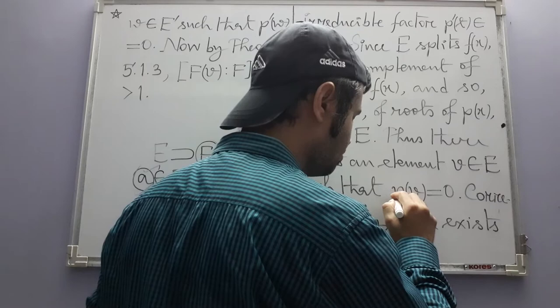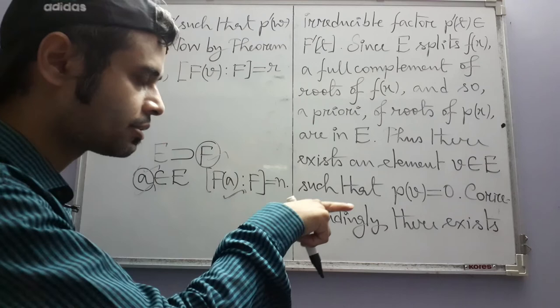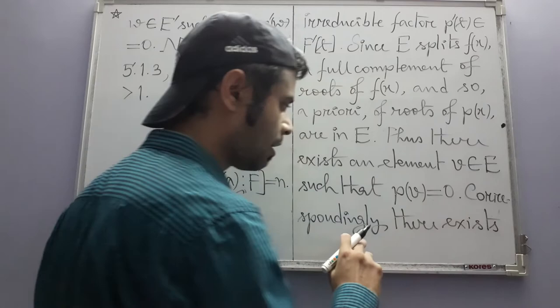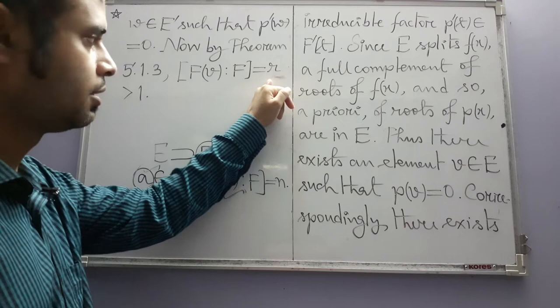Because if that happens, then P(x) will itself have an irreducible factor which is not equal to P(x). The degree of that irreducible factor will be smaller than r. But that contradicts irreducibility of P itself. So that is why this equation, along with the fact that P is an irreducible polynomial, implies that v is algebraic of degree r over F. And that is why, by applying this theorem, you have this, and this r is greater than 1. Now that greater than 1, that thing will play a role now.